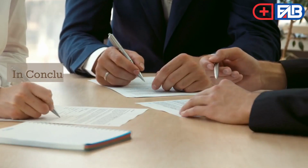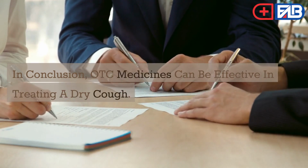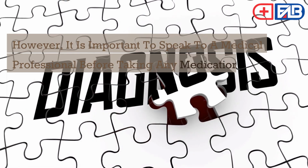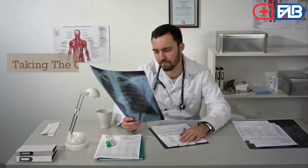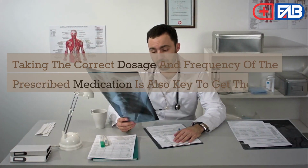Conclusion. In conclusion, OTC medicines can be effective in treating a dry cough. However, it is important to speak to a medical professional before taking any medication to ensure that it is the right choice for you and will not interact with any existing conditions or medications. Taking the correct dosage and frequency of the prescribed medication is also key to get the best results.